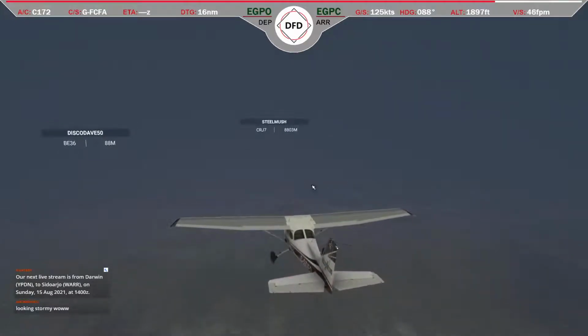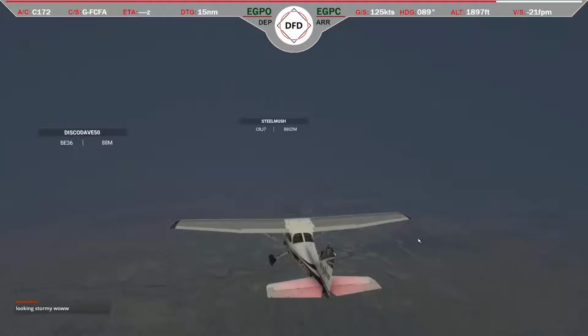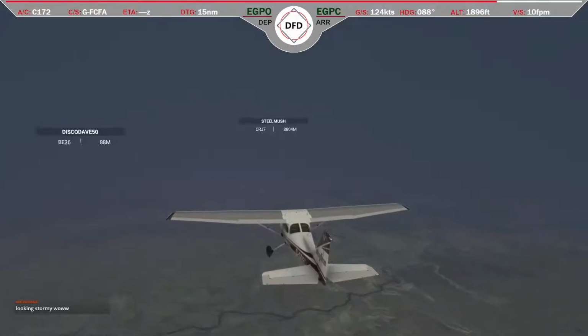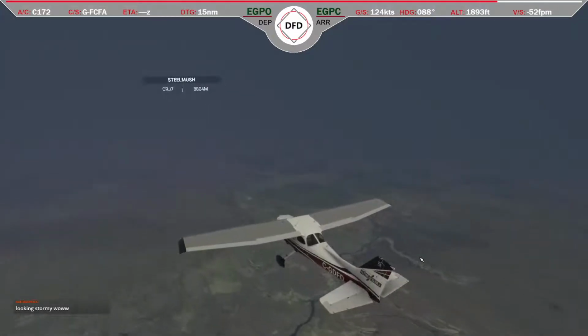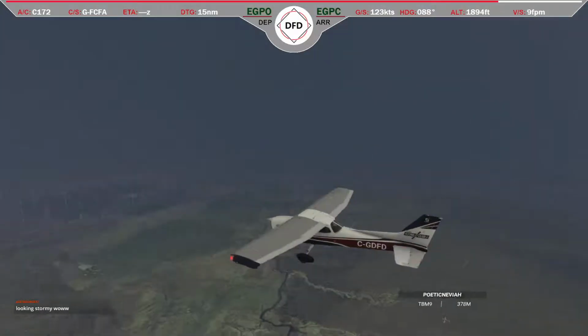Oh, there's a wind farm coming up. I'm just starting to make that out now. Not sure why we can't see the red lights, although I guess in the sim it doesn't turn the lights on until it's actually dark. Those lights, however, would be on all the time.